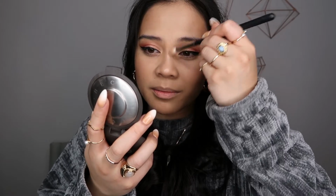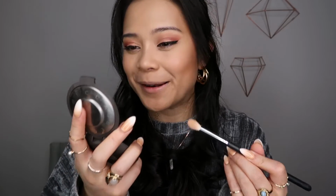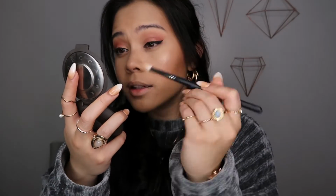And I like to put it on my nose though, because it does add some definition, some depth to my nose, because I have a flat nose because I'm Filipino. And on my cheeks. Ooh. I'm gonna put a little bit on the inner corner of my eye just to add more highlight to it.